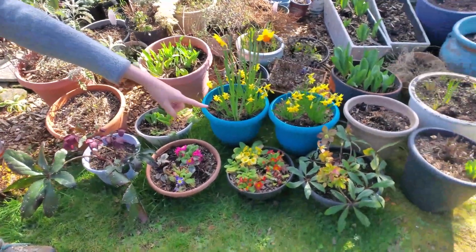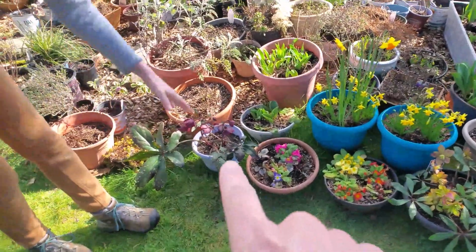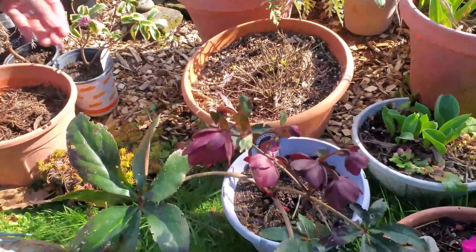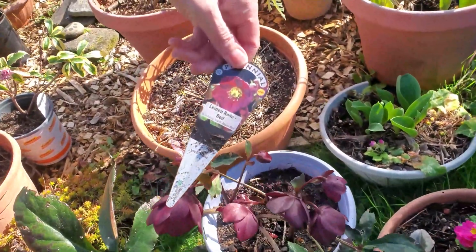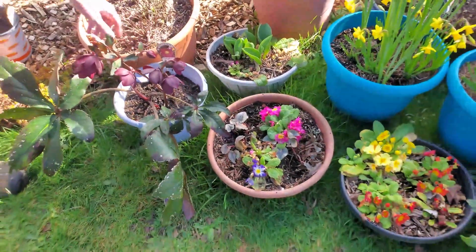Oh, the other one's right there. There's the other one, but this one's pretty much on its way out. It's pretty much done. That Christmas rose, this one's still going strong. This Lenten rose is so beautiful. Yeah. I believe this is the Ison Roses Red. Yeah, let's look at that. Lenten Rose Red. Wow, beautiful. So that's cool. And obviously our primroses.